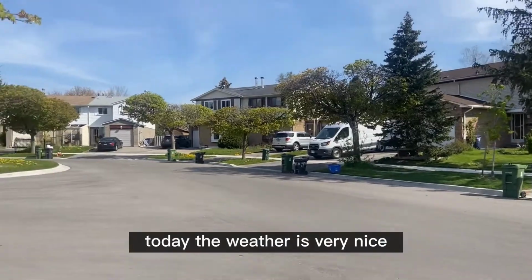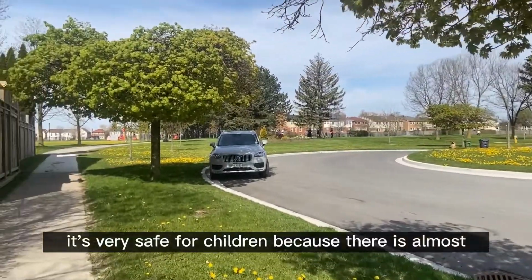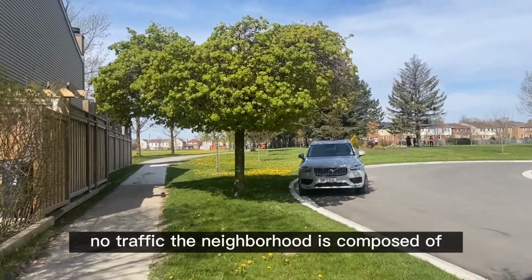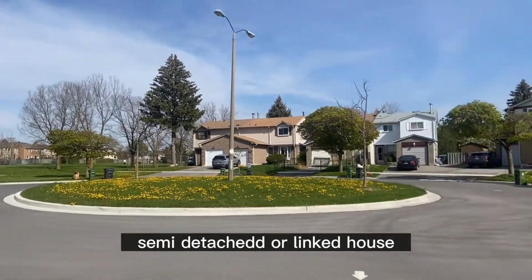Today, the weather is very nice. We are located in a cul-de-sac. It's very safe for children because there is almost no traffic. The neighborhood is composed of semi-detached or linked houses.